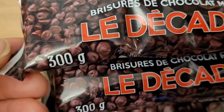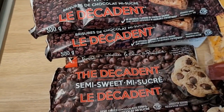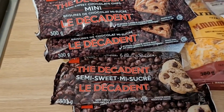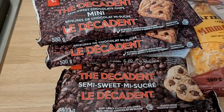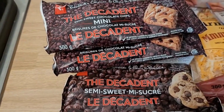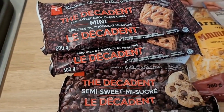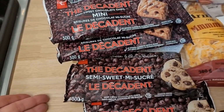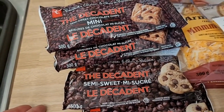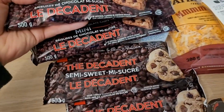Now, these bags all have 300 grams in them. So for $12, 2 for $6 and 2 for $6, I got 1,200 grams of chocolate chips. The big bag, which is only 1,000 grams, was on for $11.99. So I paid the exact same amount of money and I got 200 more grams buying the bags separately. And I actually was able to get 2 different kinds.